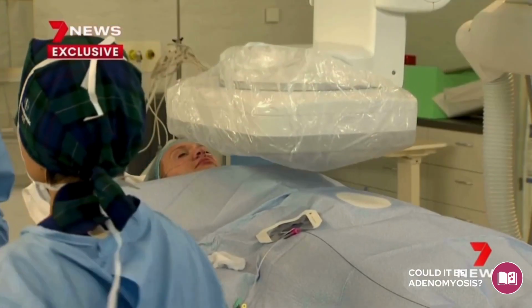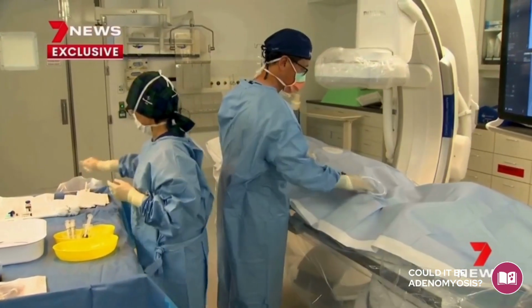The procedure itself is not painful. The procedure itself can be done under local anesthetic. The only pain the woman has is actually the local anesthetic injection in the groin where we're going to insert the catheter. Once the catheter is inside the body, we don't feel that. We don't feel the catheter or the guide wire. We don't feel the contrast, right? And therefore, this procedure can be done just with a local anesthetic.